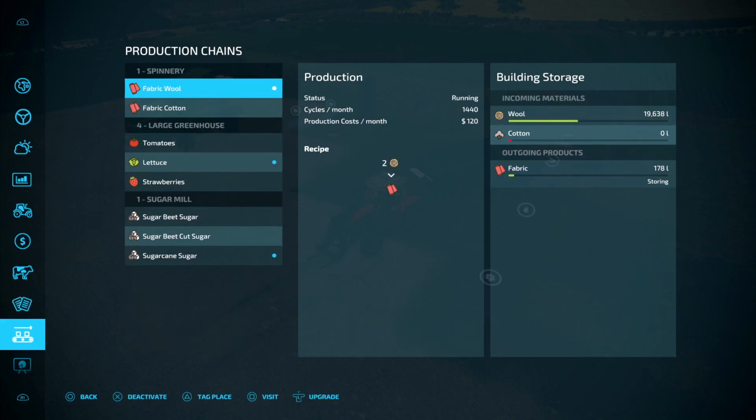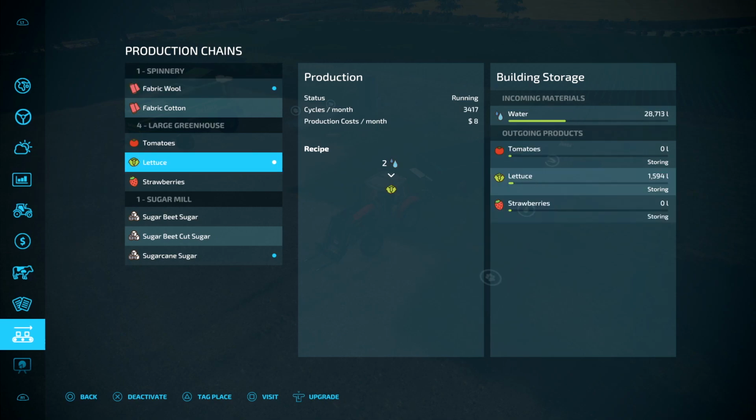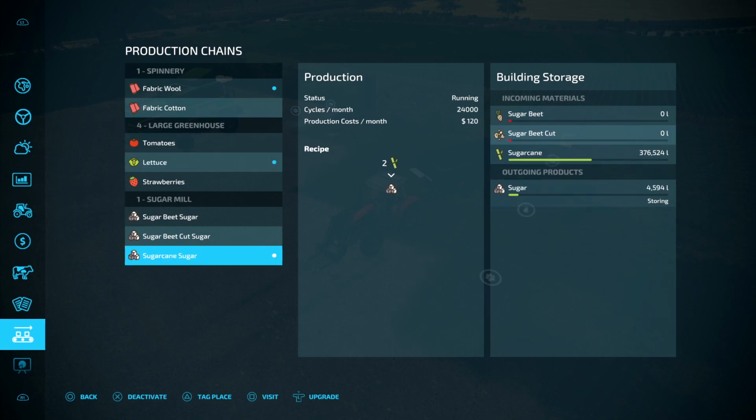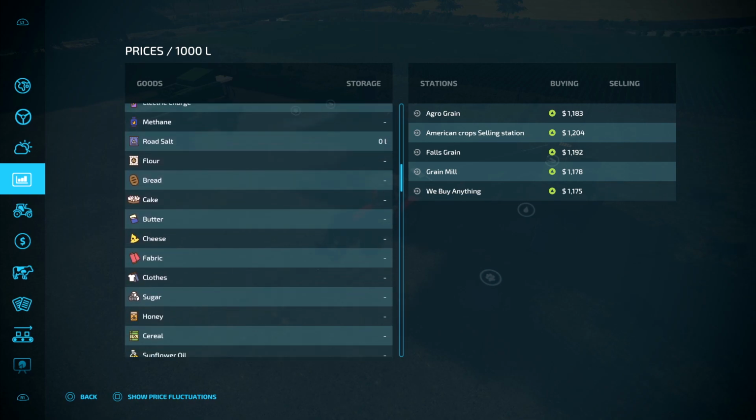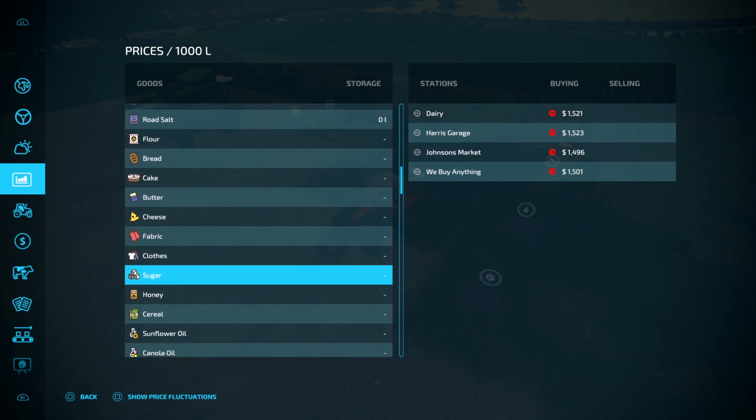And our productions, our wool is going. I mean, how much, 180 liters. Okay, we have a little ways to go for fabric to be able to sell. But lettuce, oh, they must have just, no, I thought they dropped another. Never mind. They're still storing about 1,500 liters of sugar. And they, oh, almost ready to drop another pallet. So let's do that. Isn't sugar still going pretty good? Sugar. I don't want to go buy it. There it is. And yeah, we have 1523 at Harris's Garage.